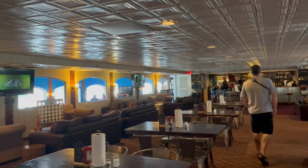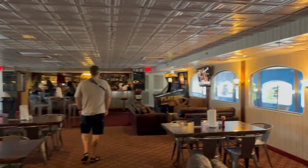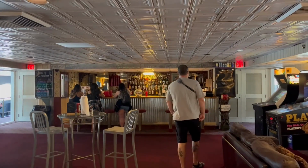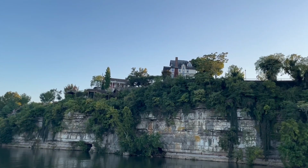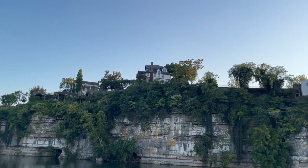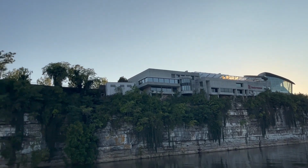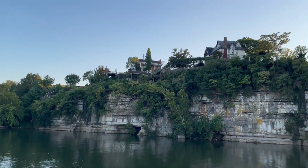And then we ate at a burger place. Really good food, prices were good, and drinks were inexpensive as well. Then we took the little tour and got off the boat. There was a live band that played on the boat. It was really cool, definitely worth it. You got to see some sights up and down the Tennessee River. Really pretty. And that was it for one of the days.